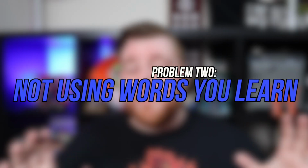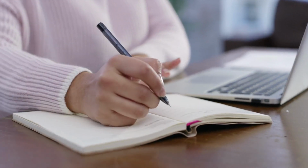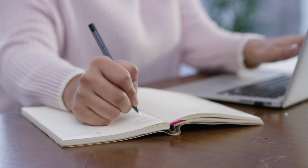The next problem that a lot of students have is they spend a lot of time learning new words and learning new grammar patterns in their little notebooks, but they never actually try and use it. Now, this is insane, right? What's the point in learning all these new words and these grammar patterns if you're not actually going to use them? And once again, the solution for this one is pretty easy.